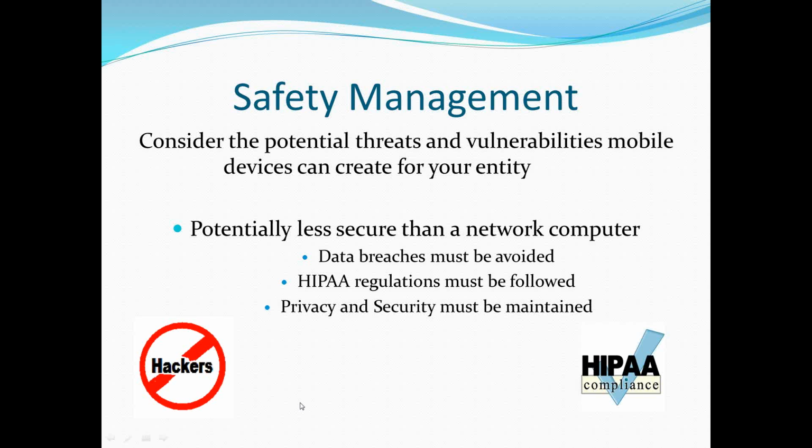There are definitely threats and different risks that are involved in integrating a mobile device with your electronic health record. It is potentially less secure than a network computer, but there are many programs out there that you can add to your mobile device that will help you obtain the security that you need. Of course, data breaches must be avoided at all costs. You must stay within your HIPAA regulations. Those have to be followed at all times, of course.